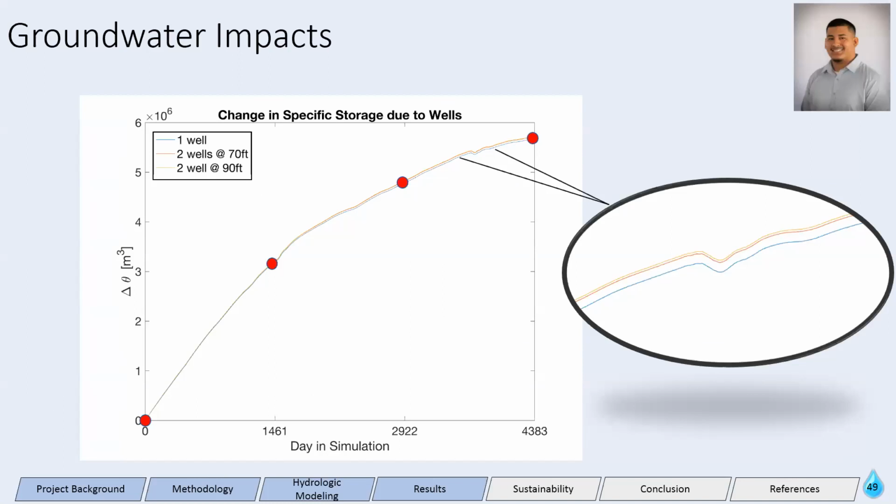In addition, the graph displayed is an illustration of the change in specific storage due to the injection wells over time. The graph depicts that the water table is indeed rising over time due to the injection wells, and this is clear as we see an increase in volumetric moisture content as time progresses. As the water table rises, the pore spaces in terms of volume begin to fill up with water.